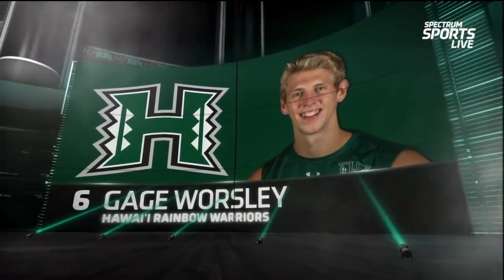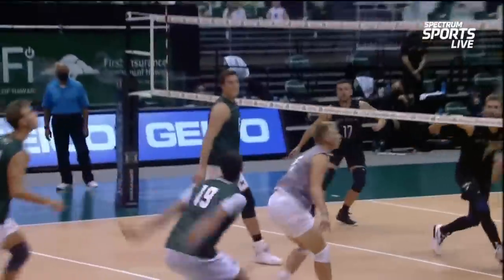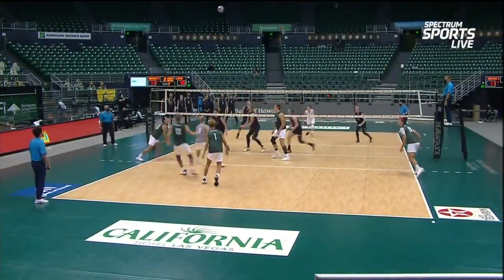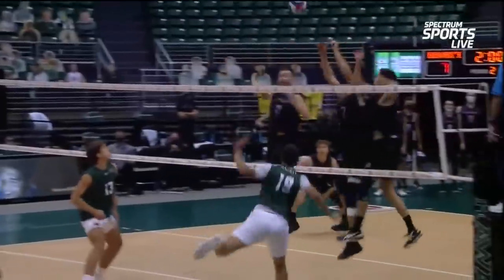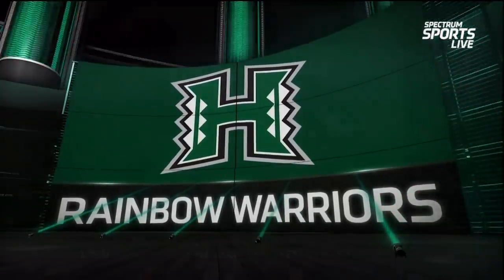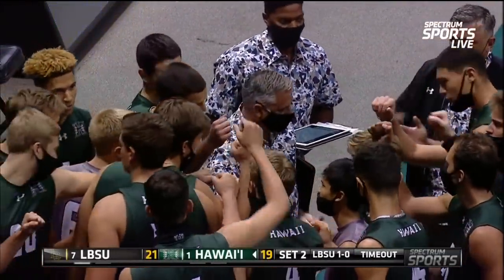As we take a couple of highlight peekaboos at Gage Worsley laying it out. He has been phenomenal in the backcourt, starting low, staying low. Not only is he digging the ball, he's digging it on point. He's also having a few collisions. He really wants to get in there and contribute to his team however he can.